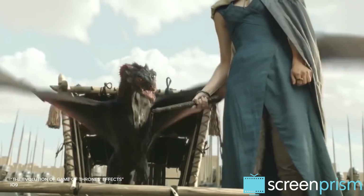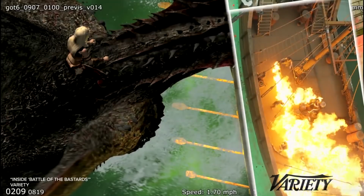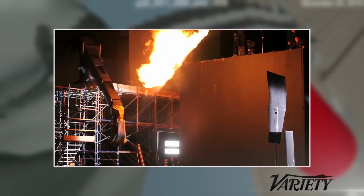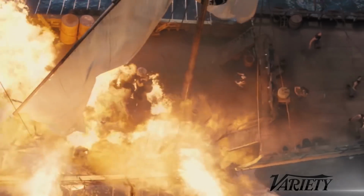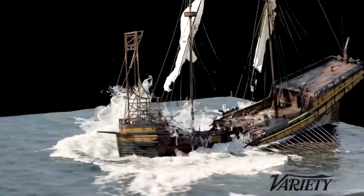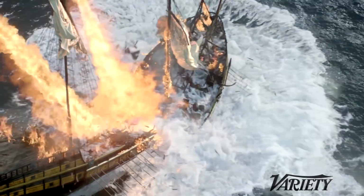And even if the dragons aren't real, often the fire they're breathing is. Whenever the dragons need to breathe fire, we have a flamethrower mounted on a robotically controlled camera that blasts fire. How the air behaves and the smoke that moves through the air, all of that goes a long way to helping to sell the other parts of the frame that may not be captured by real photography.